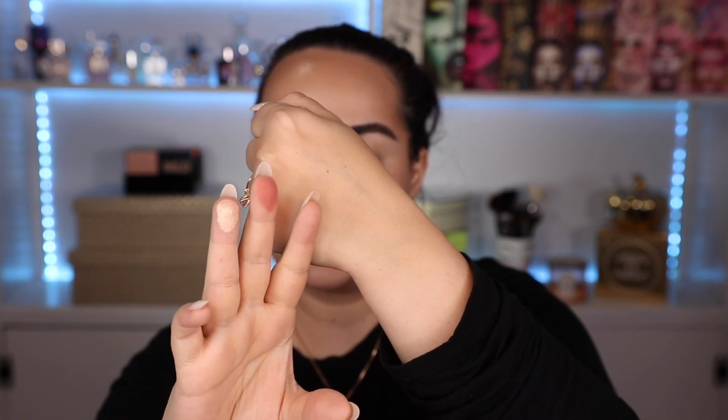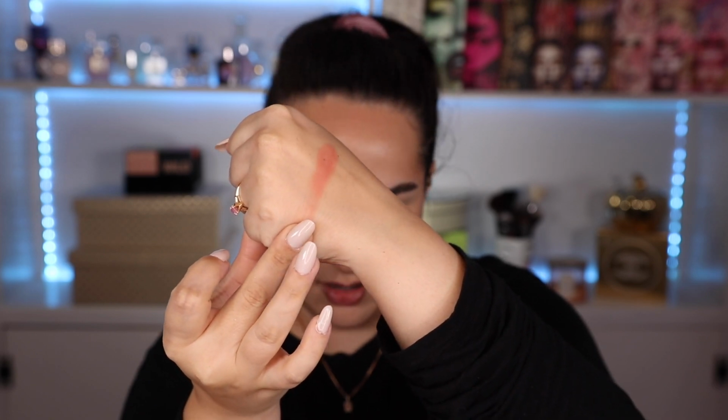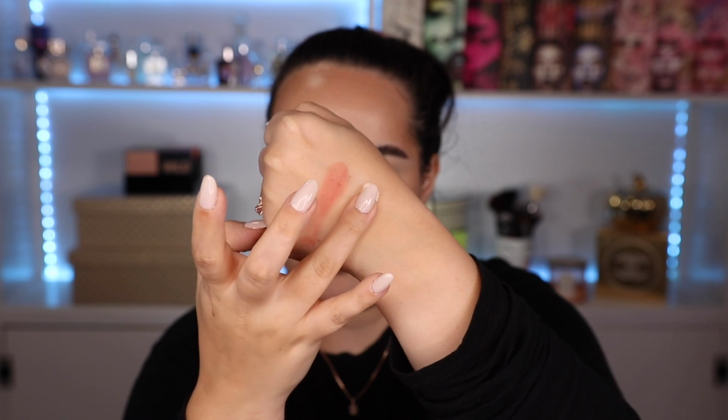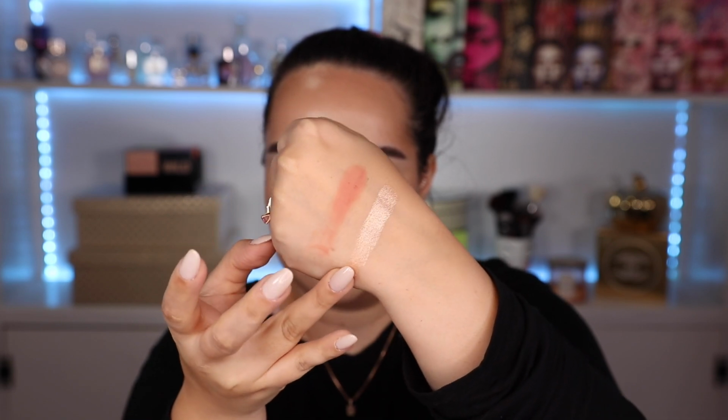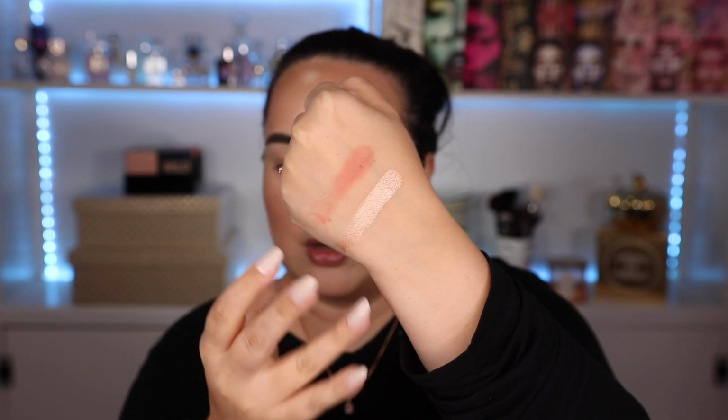Before I go ahead and apply them though, I want to show you swatches of both. So here is the blush color and it's just called Cream Blush. And then here's the highlighter. Wow. Okay. And this is called Star Glow. That highlighter definitely packs a punch. And I really do feel like these are both colors that I will enjoy putting on my face. So let's just go ahead and get to it.